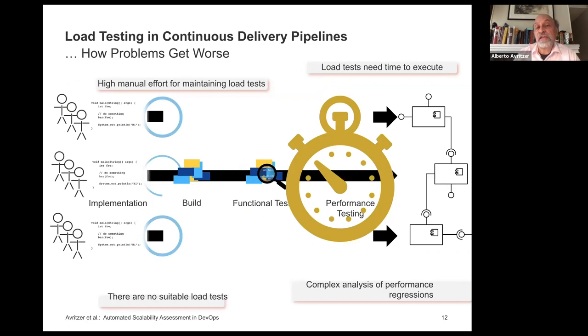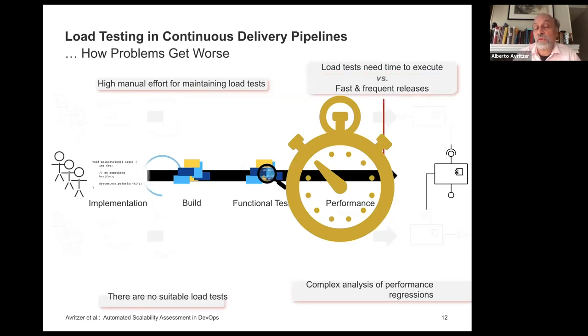We have a situation where load tests need time to execute, and now you have fast and frequent releases. So how are you going to execute long tests very frequently? There is a contradiction there, right? You have a high manual effort for maintaining load tests, but you need to do pipeline automation. How are you going to do pipeline automation if you need to maintain your load tests continuously?